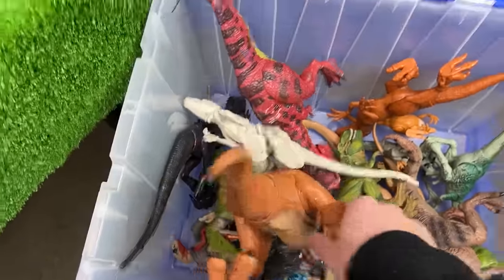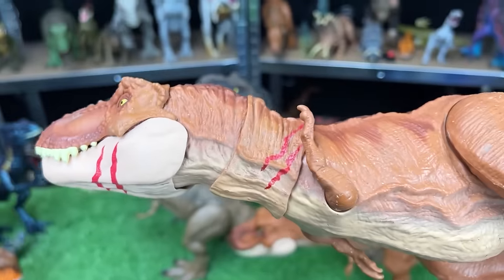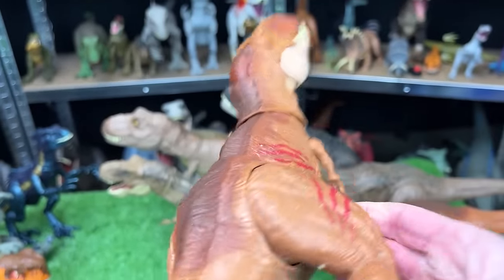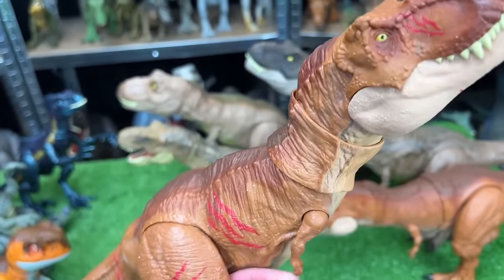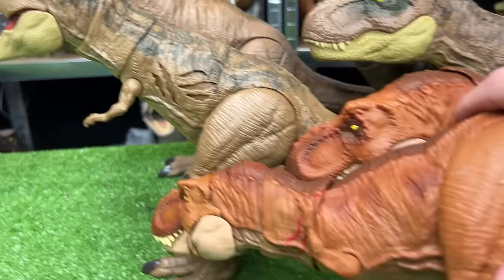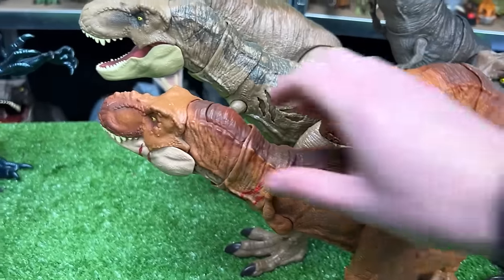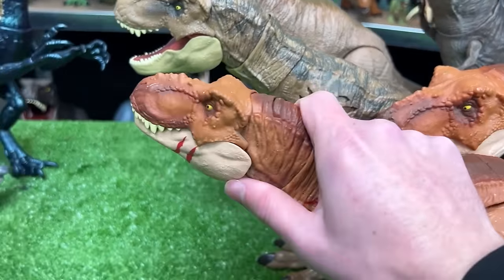Our next T-Rex is a battle damage T-Rex. You can see that it has some battle damage slashes on its chin and on its neck and on other parts of its body too. So it is a battle damage T-Rex like this one, but this one you can turn on and off, and this one is just painted on its body. And so we're gonna put it right next to the other battle damage T-Rex.